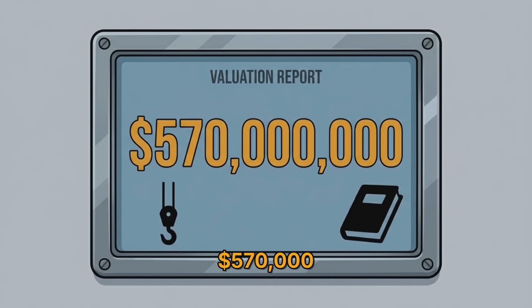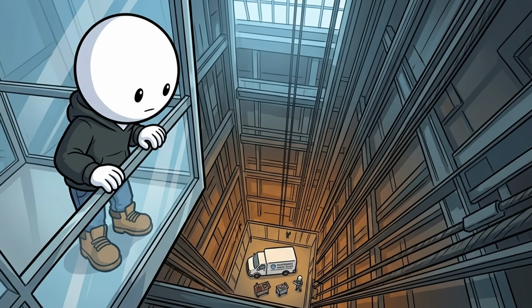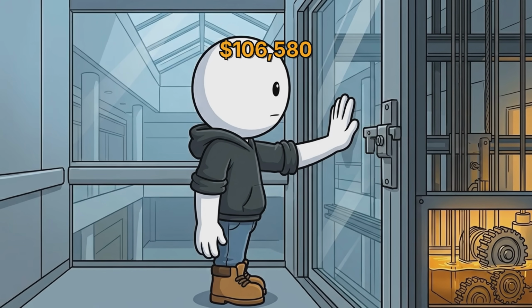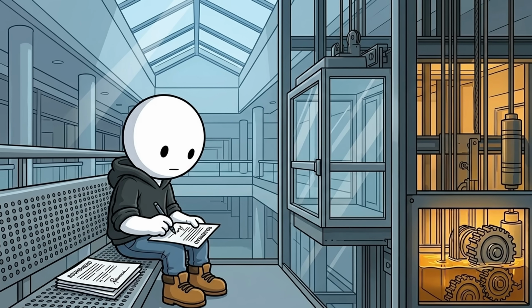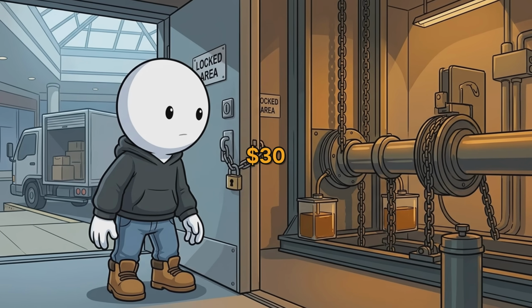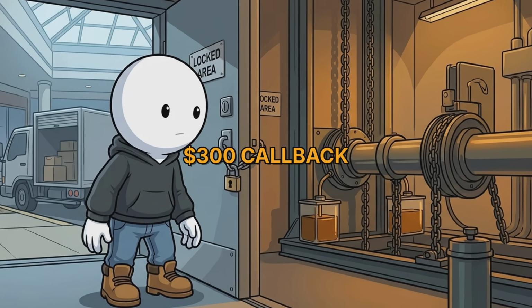The highest paid building trade in America, hidden in pits and machine rooms behind a locked door. The Bureau of Labor Statistics puts the median wage at $106,580, and the top earners clear far more. Somewhere above the food court, a tech is charging the mall $300 to clear a stuck car.